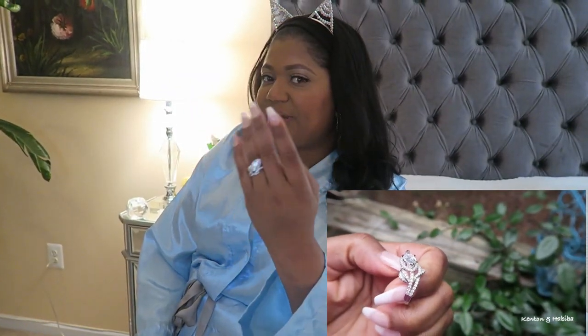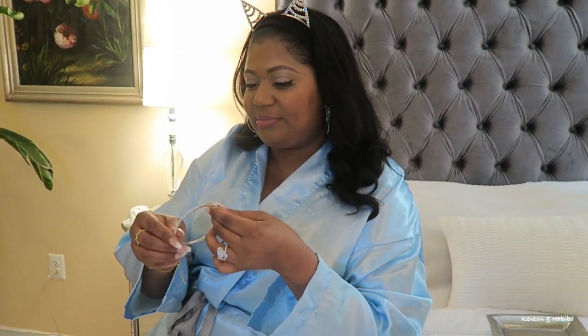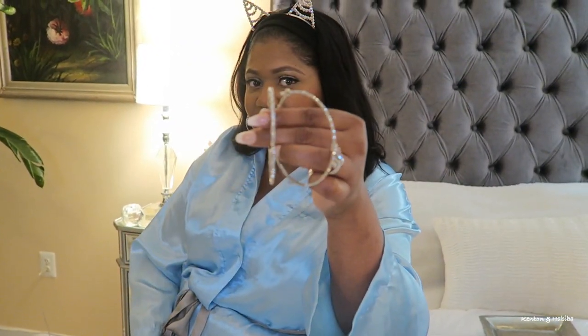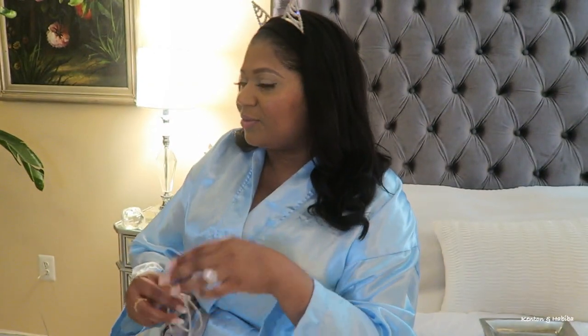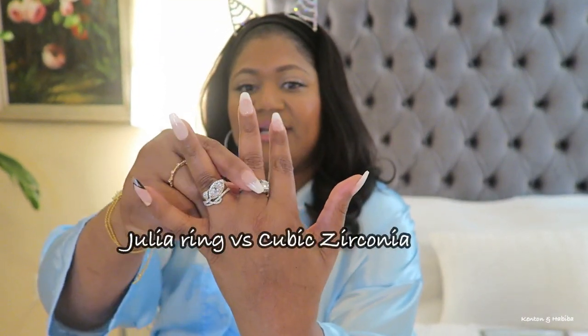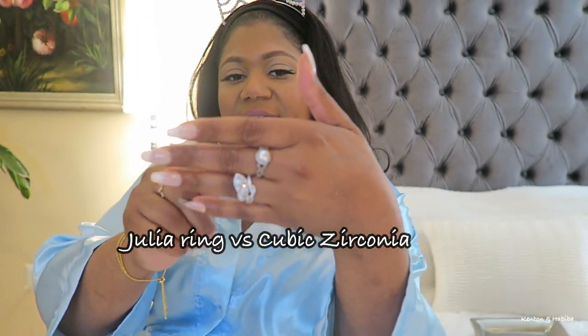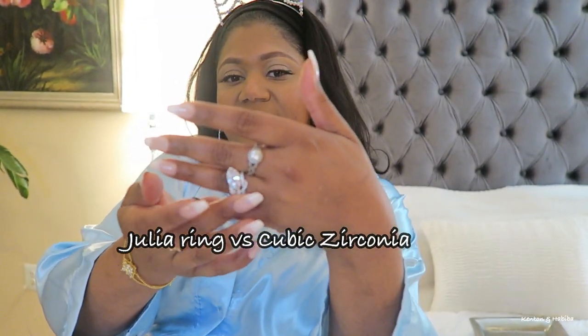So if I were gonna wear the ring, I would probably pair it with these sort of blinged out hoop earrings. So these are a smaller pair. I have a bigger pair here, like so. These would work. Or you could wear some small, a lot more formal earrings. So I just wanted to show you the difference between a cubic zirconia that you can get anywhere versus the Jeulia ring. Just look how the Jeulia ring sparkles. My dear, you are going to be shining.